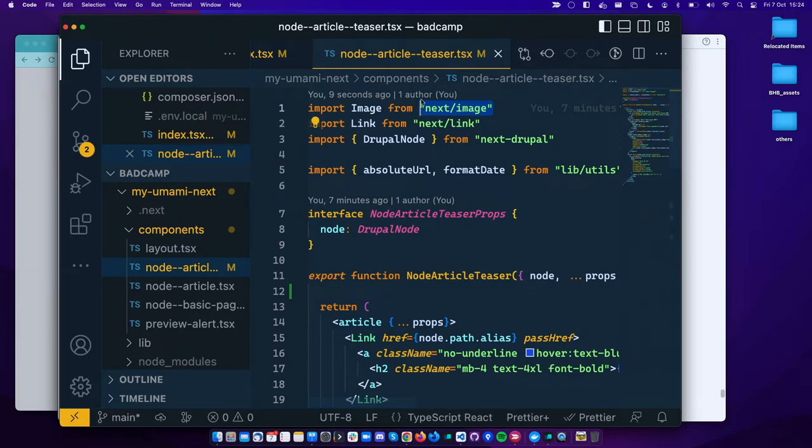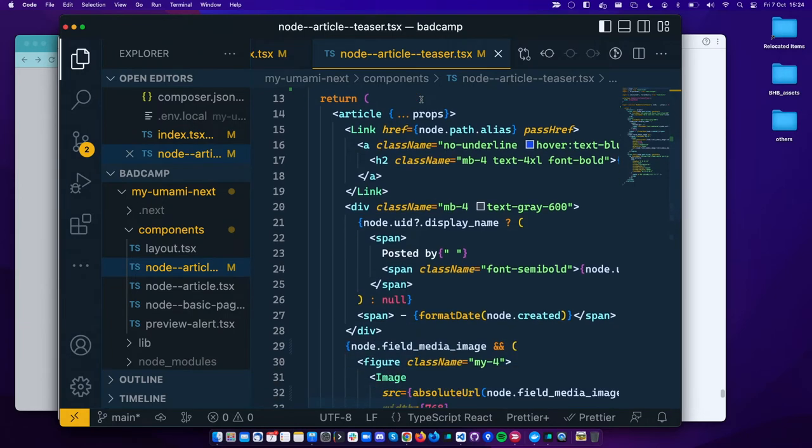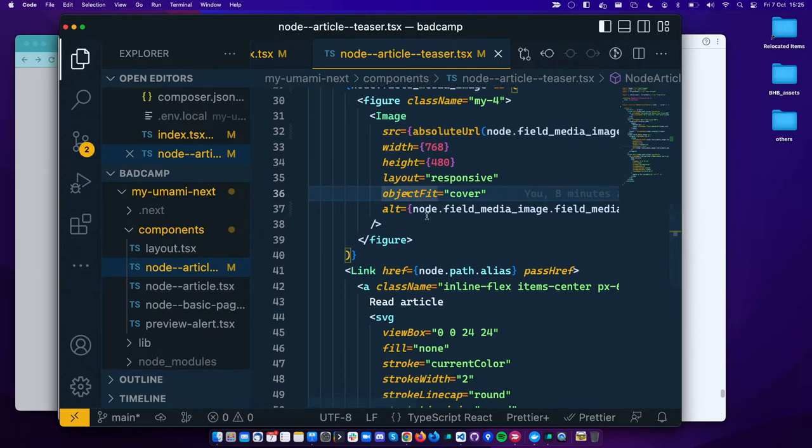So basically, everything is lazy loading. It's totally configurable, but basically, you have responsive images and everything out of the box. So yeah, that's pretty cool. As you can see, you can set a lot of things. This is responsive, object fit cover, and a lot of stuff that usually you need to do using CSS.